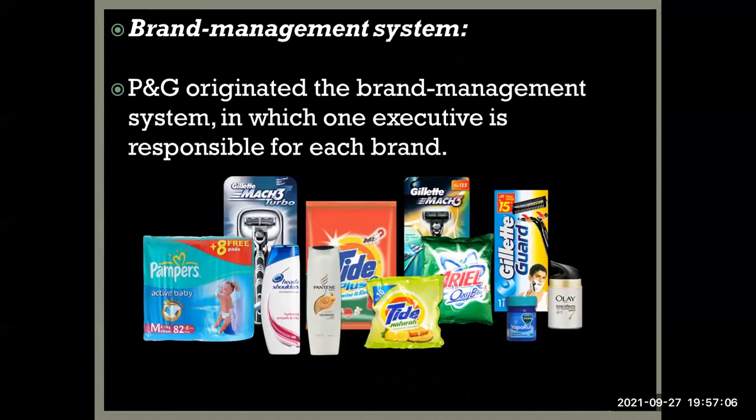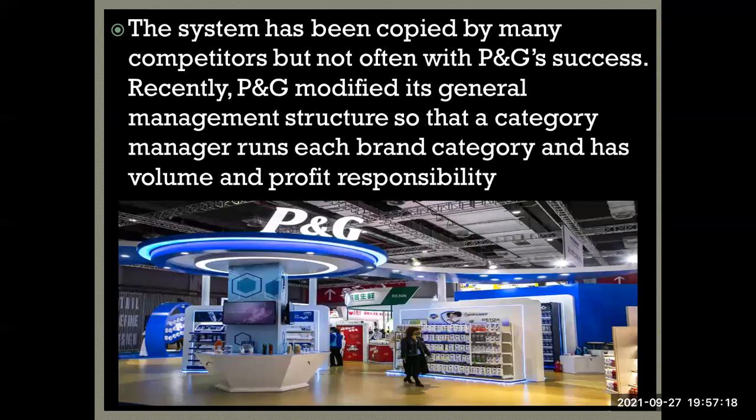Brand management system. Procter & Gamble originated the brand management system in which one executive is responsible for each brand. So it's like product management. Each one person will handle one product. The system has been copied by many competitors, but not often with Procter & Gamble's success. Recently, Procter & Gamble modified its general management structure so that the category manager runs each brand category and has volume and profit responsibility. So in each category, there is a category manager, there is a product manager or brand manager as well, and also there is one category management.